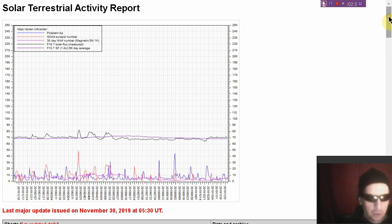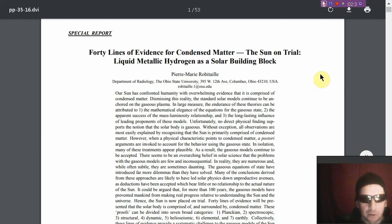And I just wanted to note the Solen.info solar terrestrial activity report. You see we've been above 70 here, currently at 70 solar flux units.